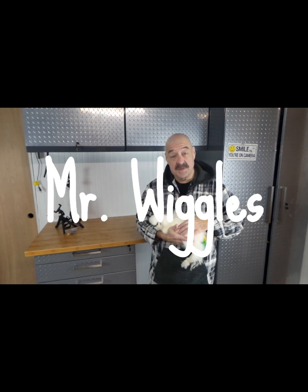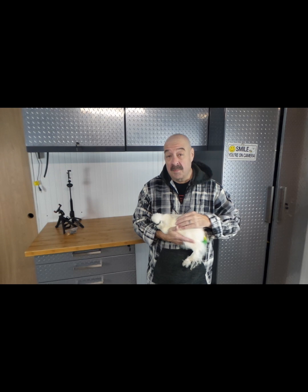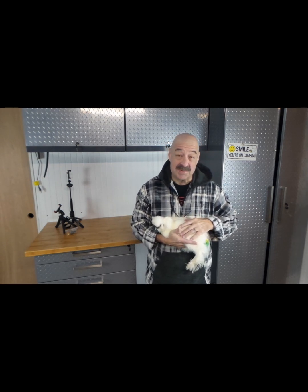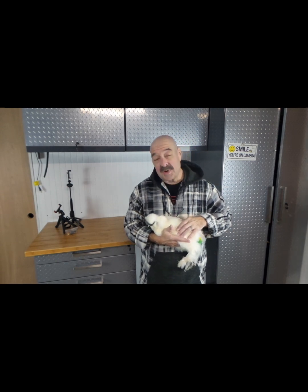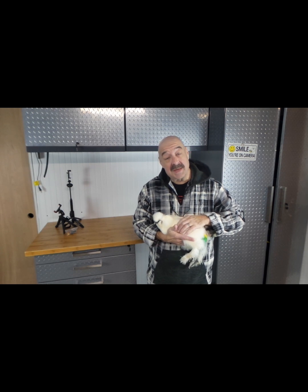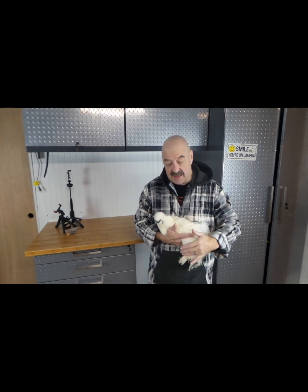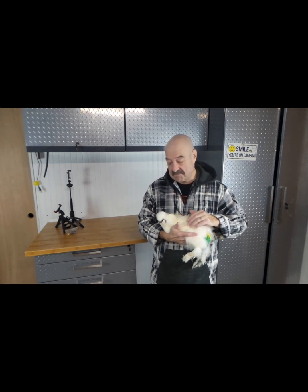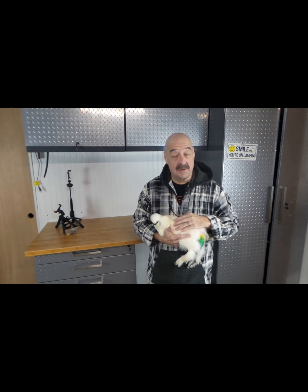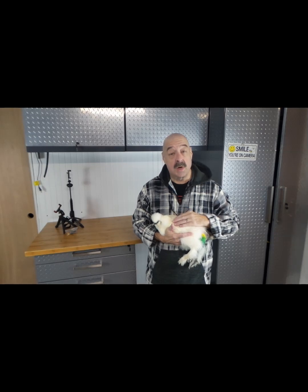This is Mr. Wiggles. We love the name. Mr. Wiggles is actually a hen, but we love the name so much, that's what you got. Mr. Wiggles is a silkie, just like Gizmo. Mr. Wiggles here, being a silkie, I guess it used to be an exotic. They're not really exotic anymore. They're just pretty common chickens. This was a breeder here in Oregon that we were able to go to a farm store and pick out.